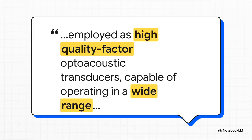Researchers realized this tiny fork wasn't just a great timekeeper. It was the perfect miniature sound detector. The source material calls it a high-quality optoacoustic transducer. Now, that's just a fancy scientific way of saying it is ridiculously good at turning a tiny sound wave, one made by light, into a clean electrical signal.